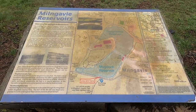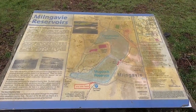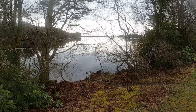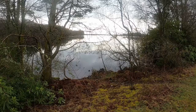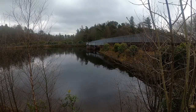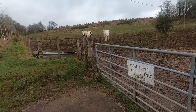Just doing a short section along the side of Mugdock Reservoir, one of the Milngavie reservoirs. There's a few people walking around here, but it's pretty quiet, but you probably expect that. It's 8:15 in the morning. A little horse, you should be self-isolating.